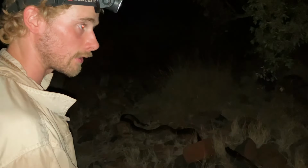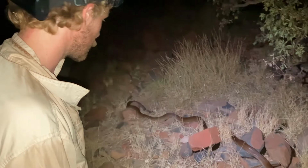You just can't beat walking around on foot in these places and finding animals like this. That's what it's all about, just getting out there. How good.